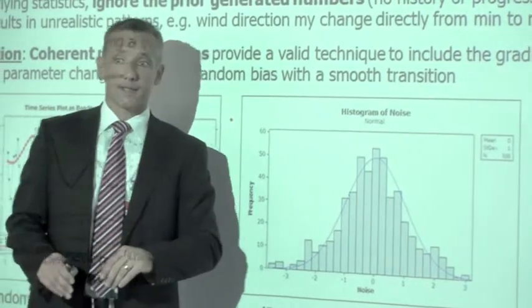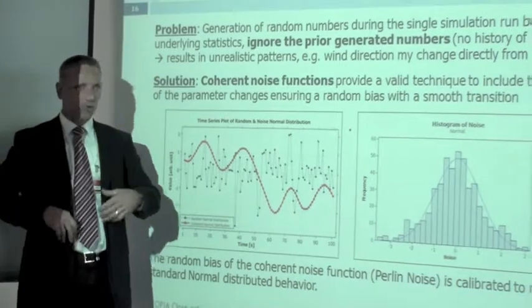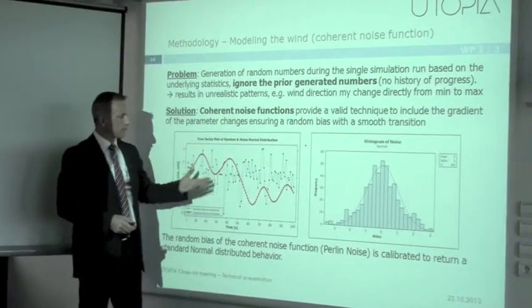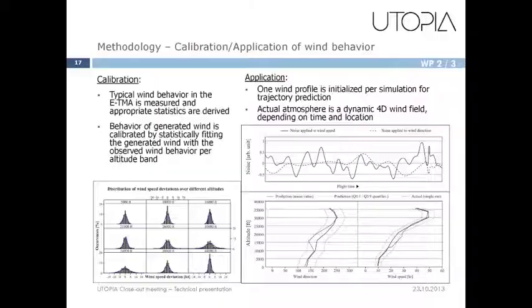So it's not, let's say, a nicely tuned reality in order to handle the prediction of wind more easily. It is, what we believe, an anticipation of the reality while granting raw data compliance. This is then the calibration part.